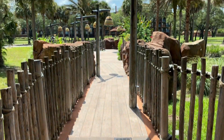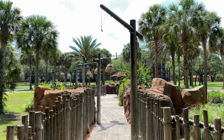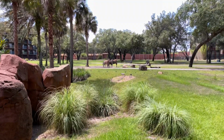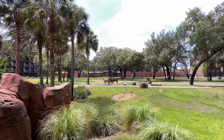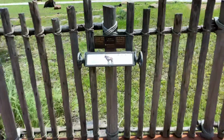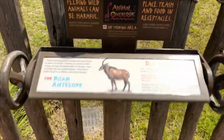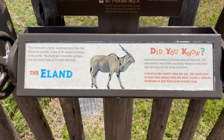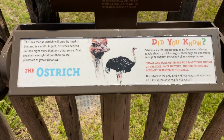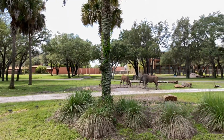If we follow this walkway here, it'll take us to the Sunset Savannah Animal Overlook. Let's go see that. And here's the Sunset Savannah in the wilds of Africa. Here at the Animal Overlook Sunset Savannah, you could see a roan antelope, an eland, or an ostrich. And here's another look at the Sunset Savannah.